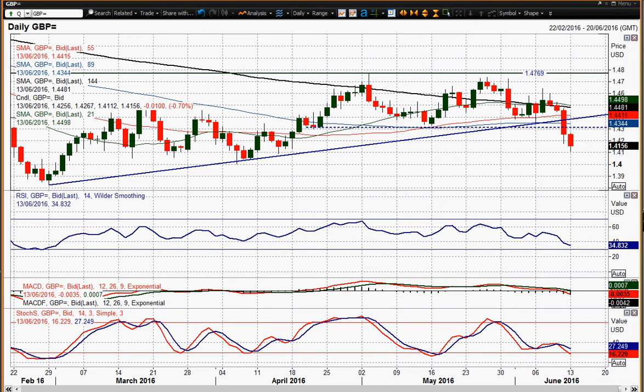So the vote is getting closer. The poll of polls is now down to about 3 points of lead for the Remain camp, so it's getting really tight, and that is obviously weighing on sterling.